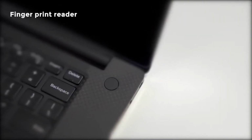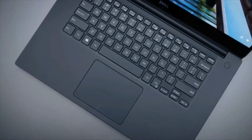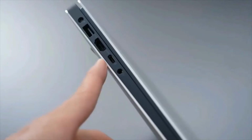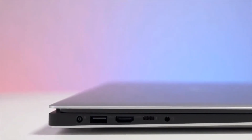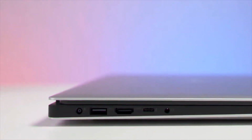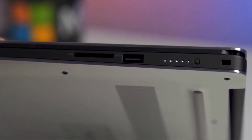We like the fingerprint reader, which is integrated into the power button. Furthermore, despite a slender frame, the XPS 15 offers 2 USB 3.1 ports, one on either side of the chassis, USB-C, HDMI 2.0, Thunderbolt 3, and an SD card slot, not to mention the 3.5mm jack.